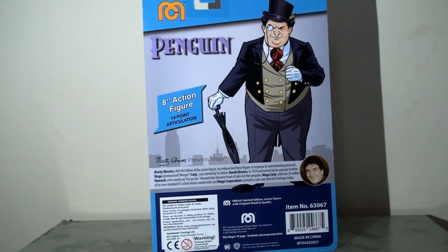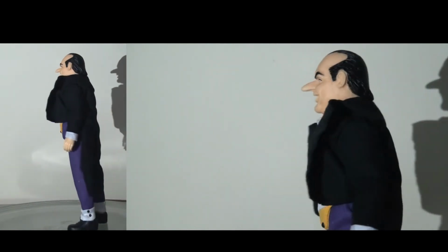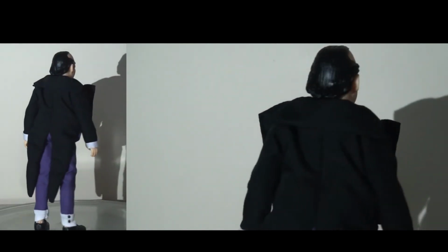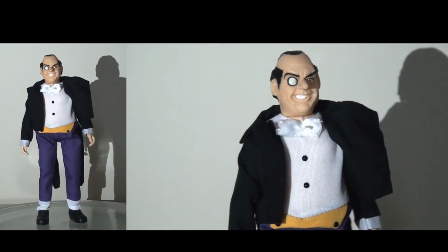However, things do improve a lot more on the reverse because I do think this is a very nice image that we have on the back, and it correlates fairly closely to what we see in the figure, but obviously the figure doesn't have the red tie, for example. Out of the packaging, the figure is quite impressive because, of course, he is slightly larger. He's a different shape, he's quite distinctive, and he feels a little bit different for the collection.